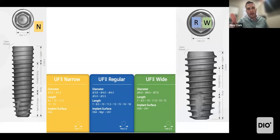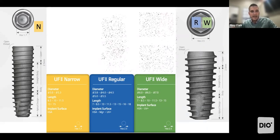The regular platform is shared between the regular line and the wide line. So it goes from 3/8 diameter all the way up to 7 diameter. And they all share the same 2.5 millimeter hex. And so 2 platform sizes, the narrow platform size, and then the regular platform, which is shared with the wide body and the regular diameters. So they have a good lineup. That's important, obviously, for any implant company. You want to have the right lineup and sizes.